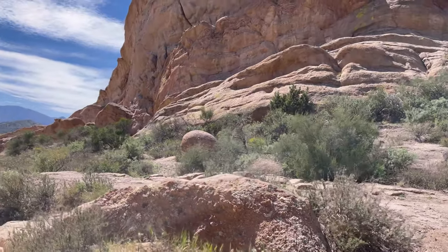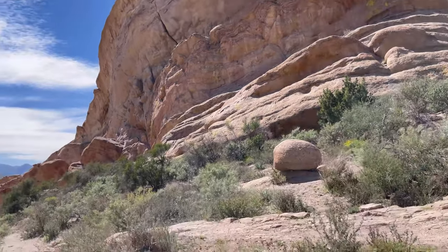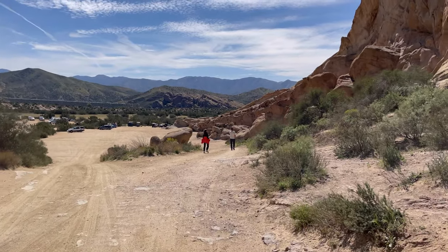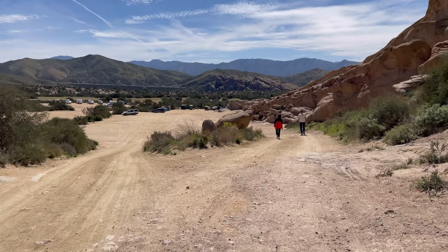Or is it an actual space rock? It's like, I don't know. They call it the space rock also. And a big part is due to the movies that have been filmed here.